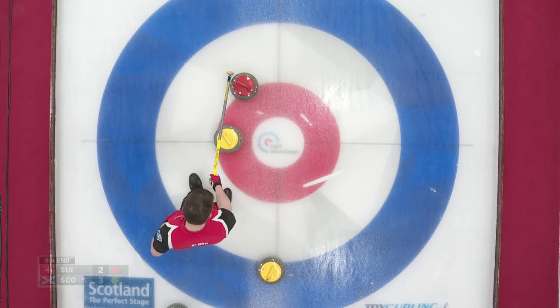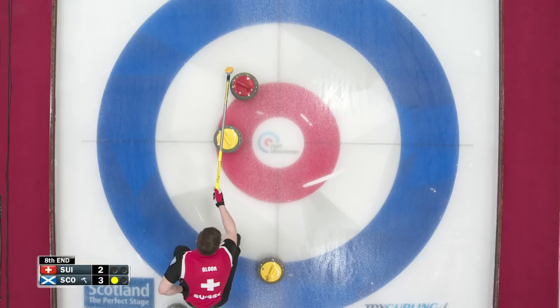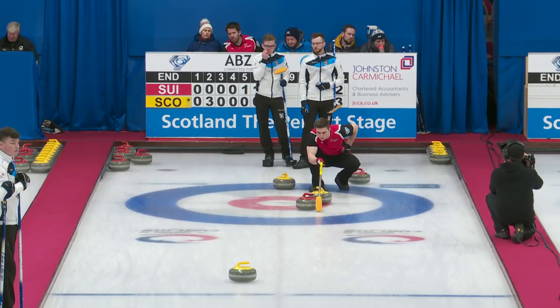Took a little while for Switzerland to figure this one out. Certainly that shot by Ross White changed a lot, and Switzerland having to rethink what to do here. Probably had a different plan, but now that Scotland has the shot stone, seems like to be a hit to lie two. Just got to make sure not to leave a double. I think they'll respect Ross White's upweight ability.